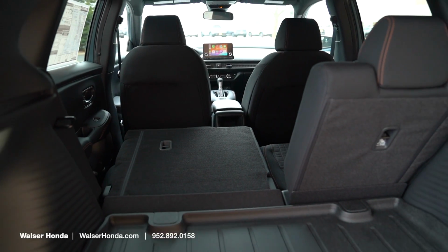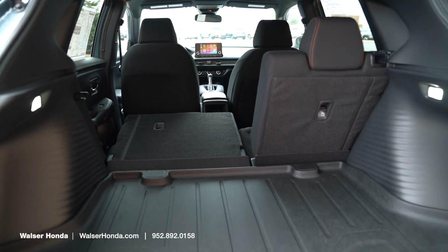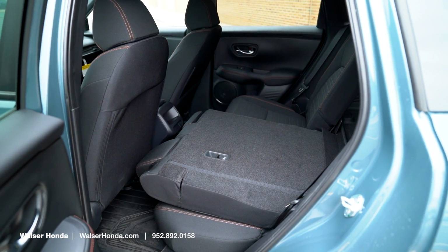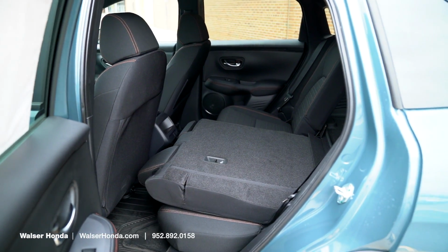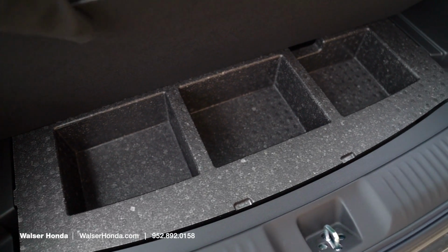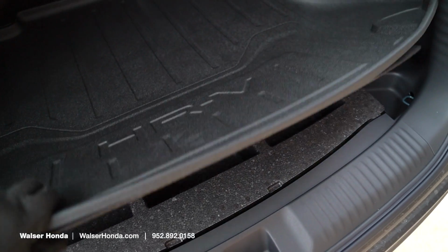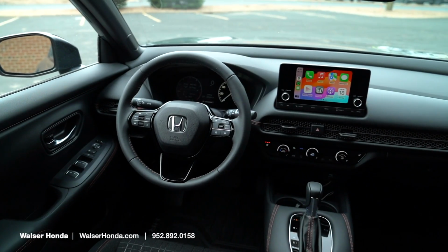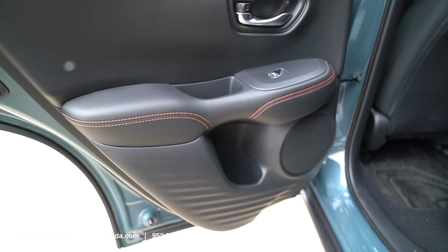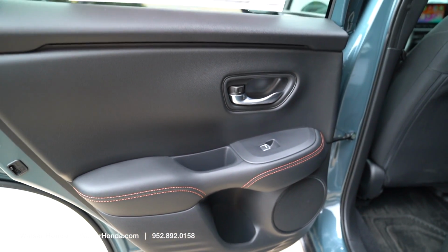So if you're not hauling people around, need a little bit of extra cargo room, you can simply pull the little handles, knock both those seats down or just one side, and you get a large storage area. If you lift up the back, there's actually an additional little storage cubby down below, so you can keep things out of sight that way. There's storage here, the cup holders, the glove box. I mean, they jammed a lot of storage capability in a small SUV, and that's always something you could use when you're on the go.